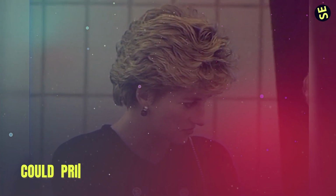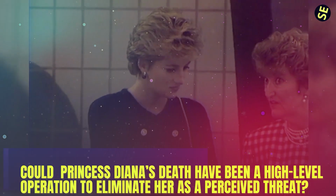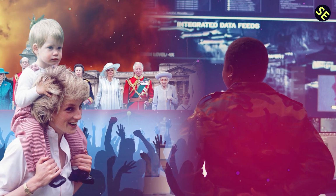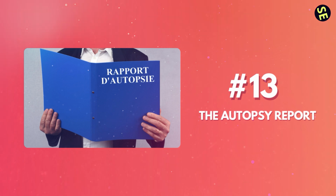Could Princess Diana's death have been a high-level operation to eliminate her as a perceived threat? While this idea may seem far-fetched to some, it underscores the extent to which Princess Diana's death continues to captivate and confound those who seek answers. The involvement of such a powerful and secretive unit, if true, would raise chilling questions about the intersection of state power and individual lives.